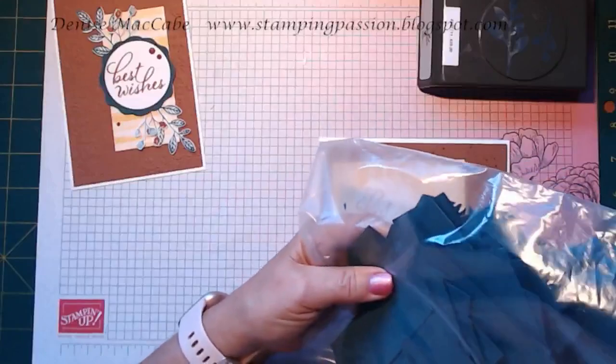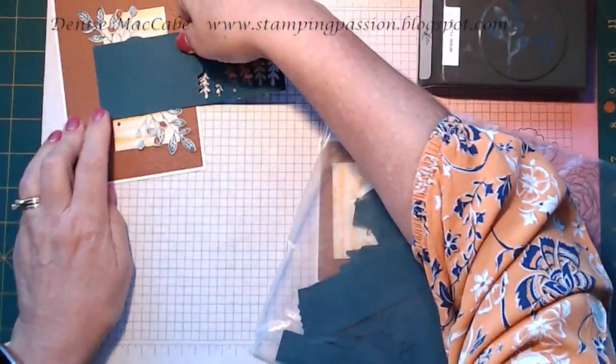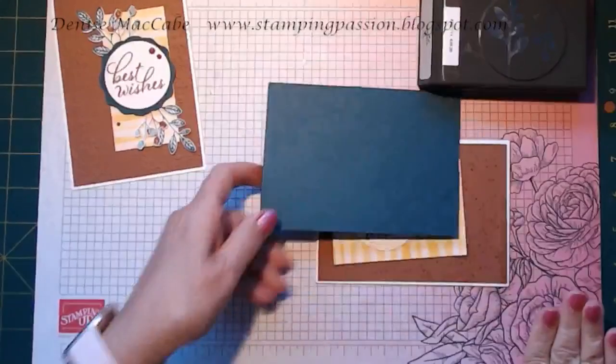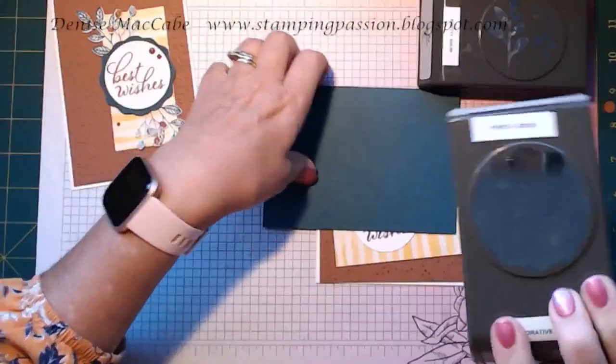Now I've got all this scrap, and you watch, I won't have enough scrap big enough for the circle I want to do. Nope, I'm going to have to grab a piece of cardstock. And it's here. And this is the decorative circle punch that's in the catalogue.